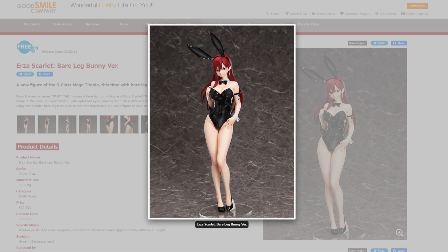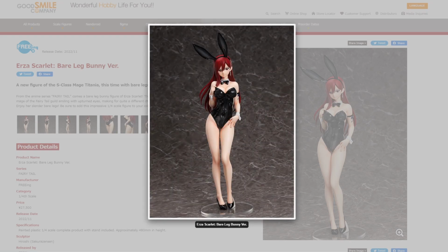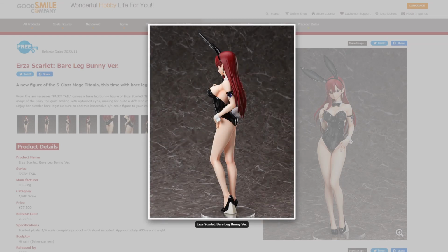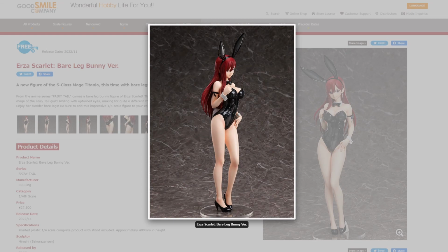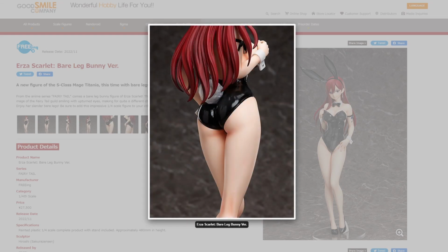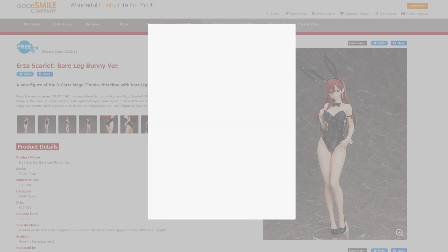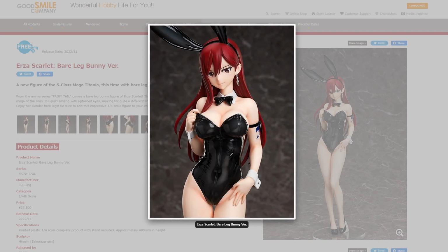I've seen the original version go for ridiculous amounts of money, so now you can forego the aftermarket prices if you want her. While I'm definitely a stockings kind of guy for these figures, I actually think Urza looks great here. Would probably be my favorite bunny of the month if I was into Fairy Tail. I just think the face is perfect and really captures the art style of the series, and her body looks really nice as well. It's fantastic stuff.